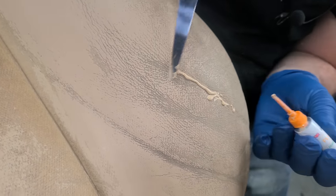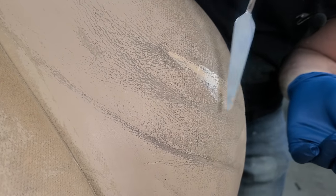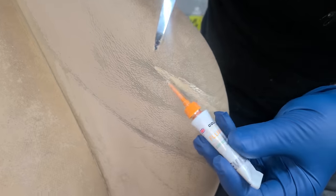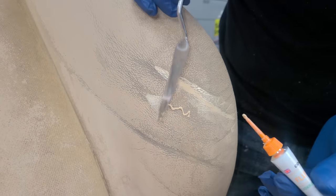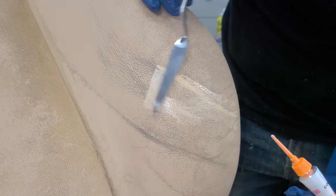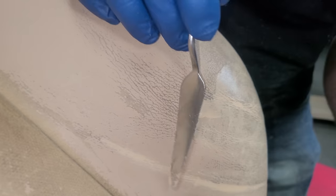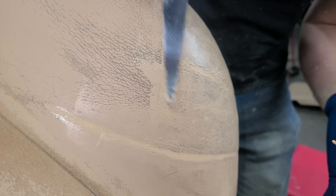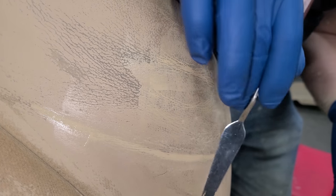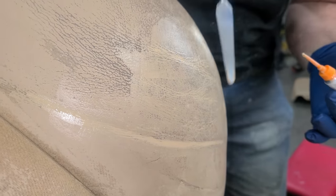So we'll just get these cracks here, and then spread it in, just like before. I'm really surprised at how little of this stuff you actually need. I thought I'd be done with this tube after one tiny repair, but it just fills right in. All right, so I've essentially done a very light skim coat over the entire bolster to fill in all the cracks, but not to fill in the natural grain of the leather.